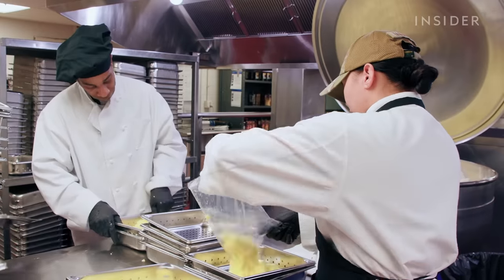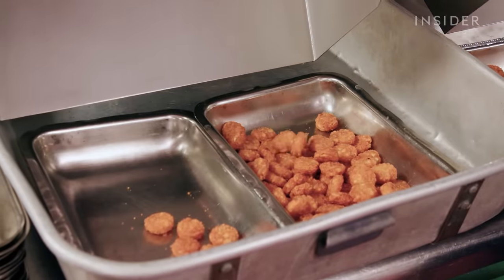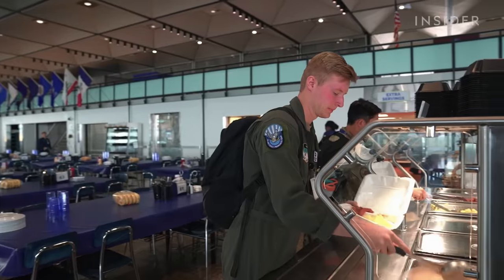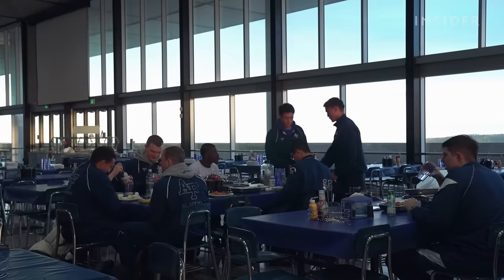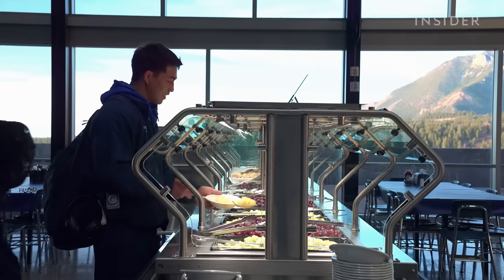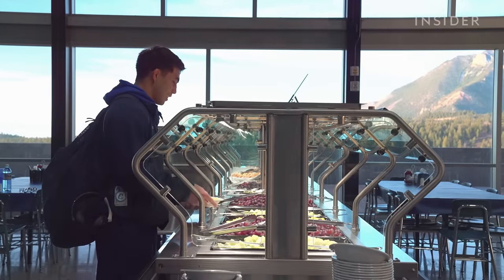The staff will spend the majority of their time transferring breakfast items into pans, where they will be set on the serving line for cadets to grab and go, or dine in. But just as breakfast is being served, lunch prep is already underway.